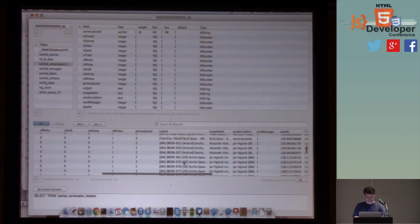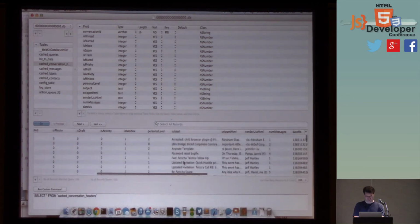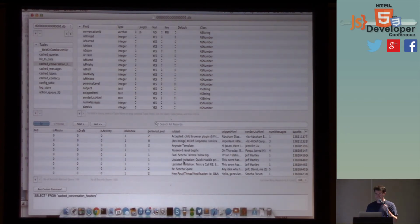And I didn't scrub this list, so there's lots of bugs and security reports and all kinds of interesting stuff in here. So this is what you get when you use a web view by default. It's unsafe by default, and Gmail is great because it actually uses a web SQL database to cache its data, so you don't have to download it every single time. That's great. However, this is what you get.